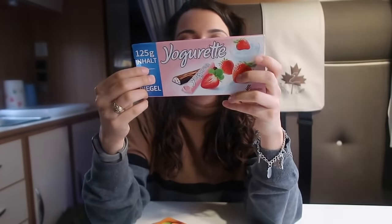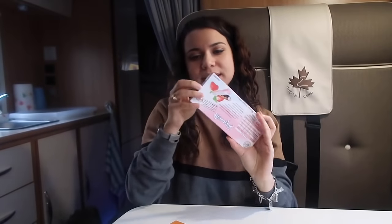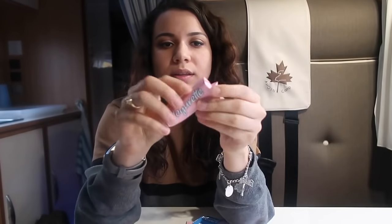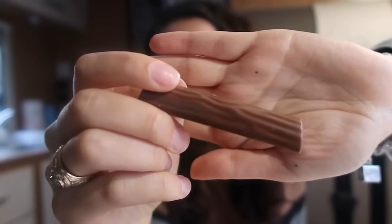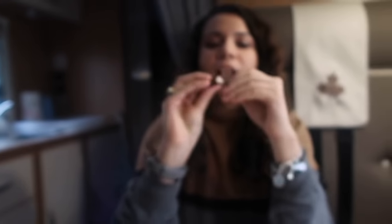Alright, now I have yogurt candy. I'm pretty excited about this just because I always see these and I've never tried it myself. Oh, wow. Shambles. My life is shambles. Here's what we got going on here. All right. Let's do a break test. Okay. It smells like strawberry yogurt. This is good.